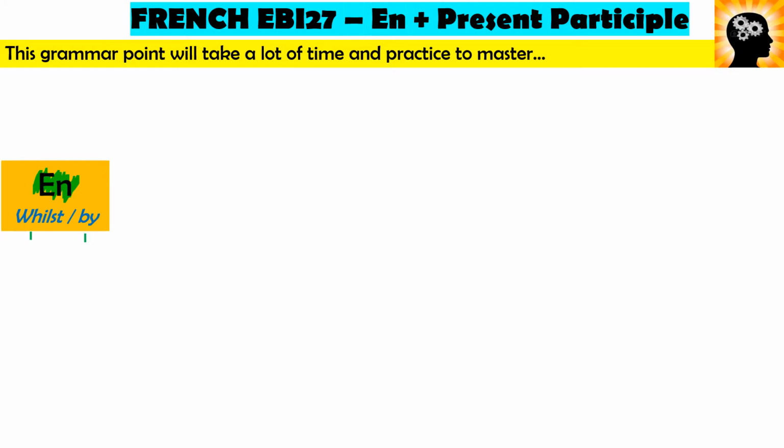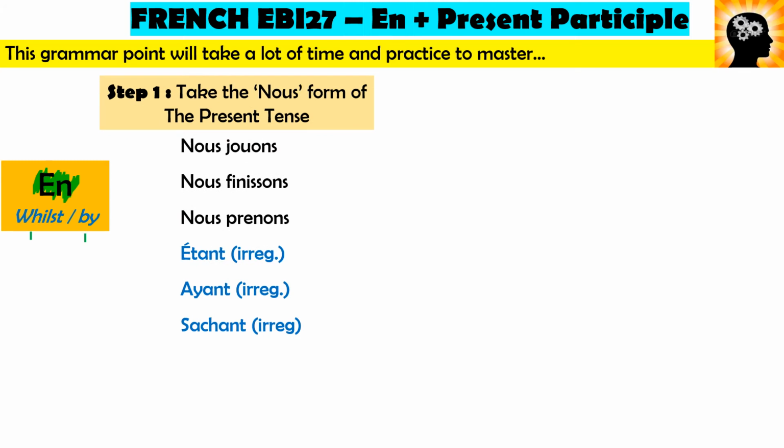There is never a subject, je, tu, il, elle. No, you cannot use them for a gerund. It's completely different. So you never use a subject, you always use en. And then we need to get our verb saying ing, so to do that, there's a few steps.